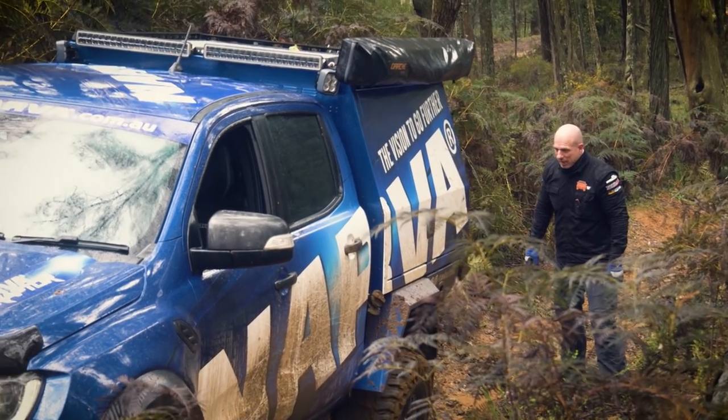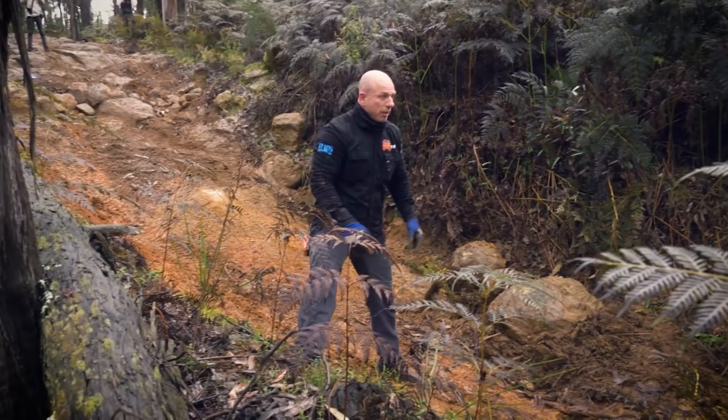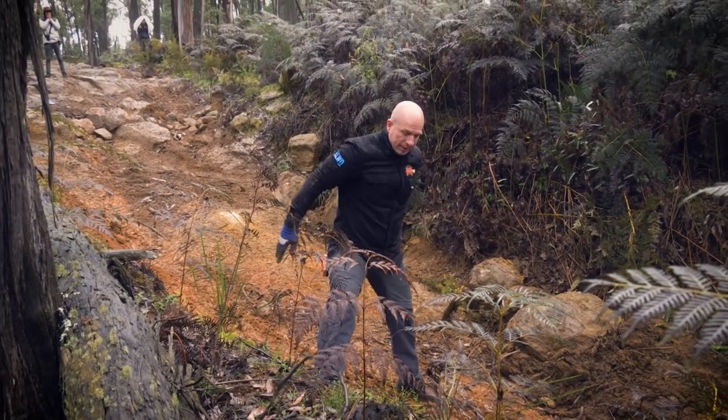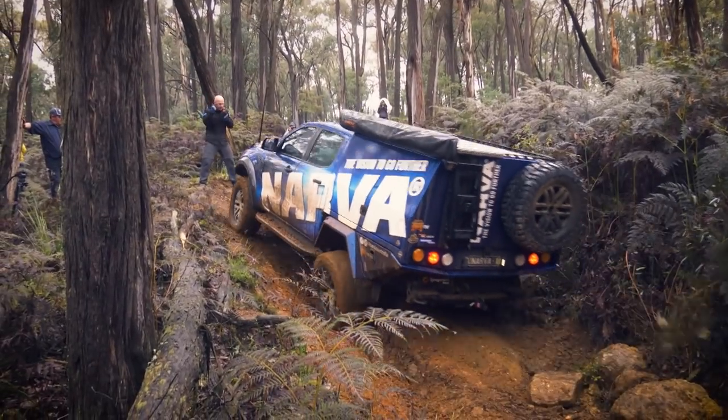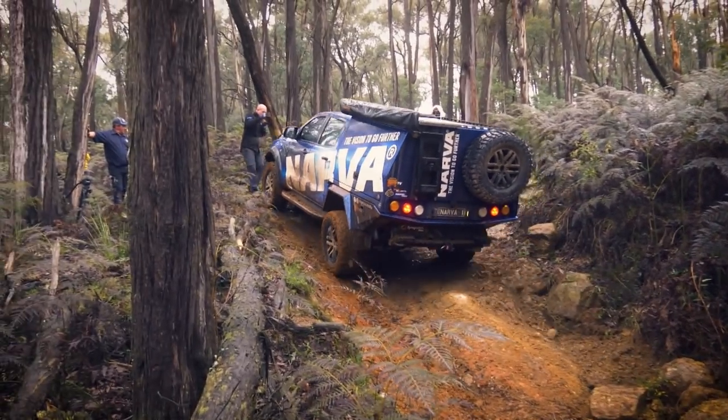After 5 or 6 attempts, we just had to go for it and hold down the loud pedal. So you've got to get some gas on and come up the bank and squeeze through here. It seemed to work pretty well. That's good. Into it, into it. Yes, keep coming. Keep going.